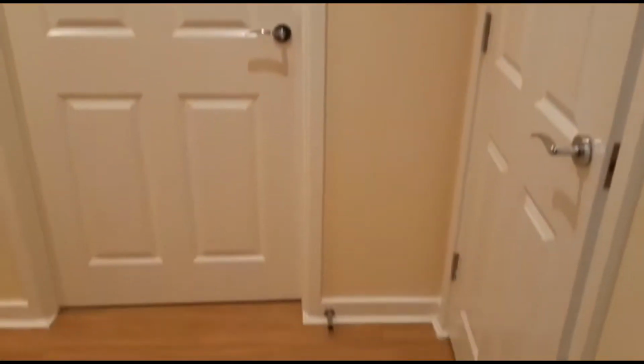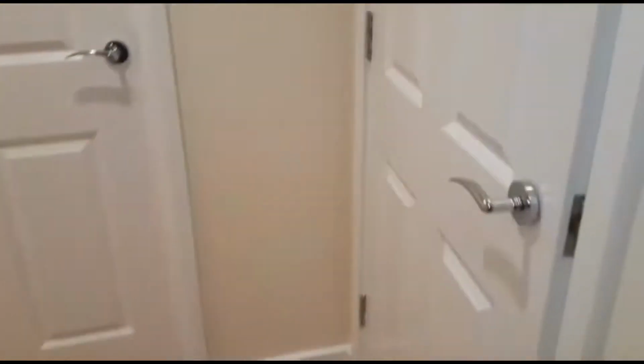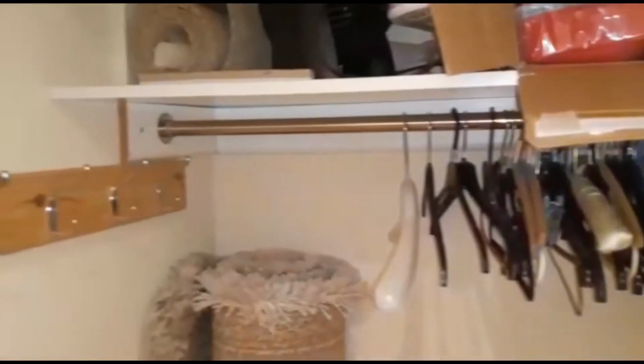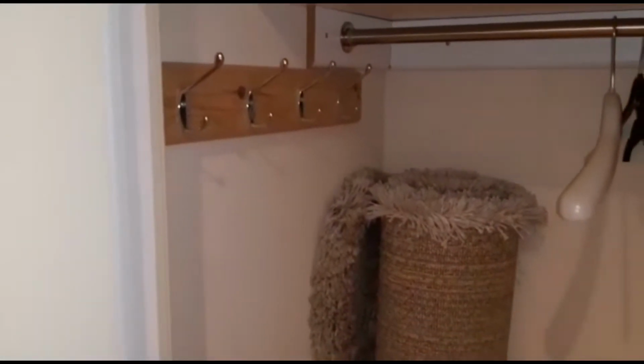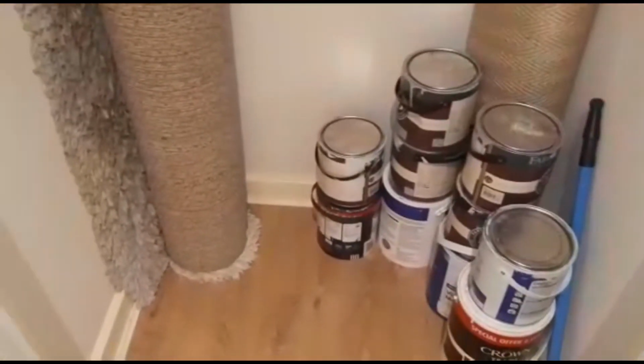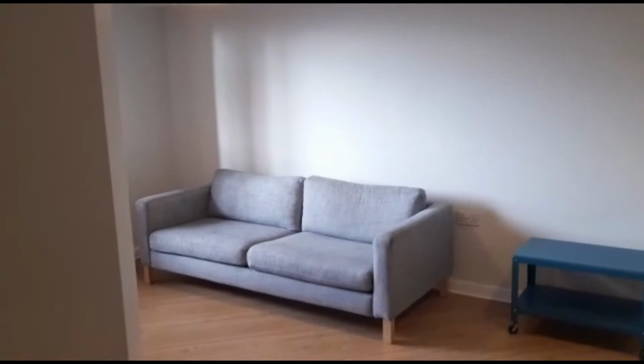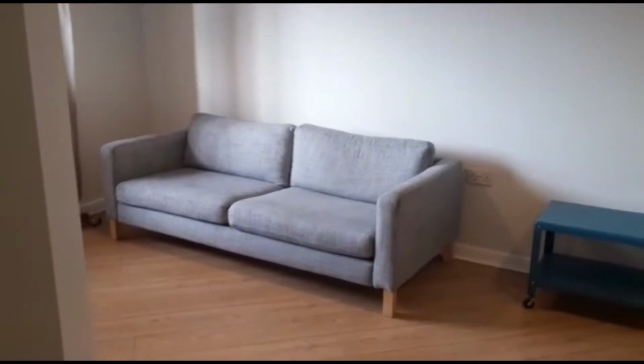Then come through again onto the hallway. Got a radiator. And then the next room, you have another airing cupboard, with a rail here for jackets, and hooks. Currently there's a rug as well as paint down here, but you can keep suitcases or your cleaning products, things you don't use too often, in here. And the next room leads into the open plan reception and kitchen.